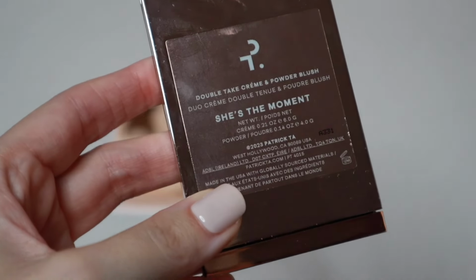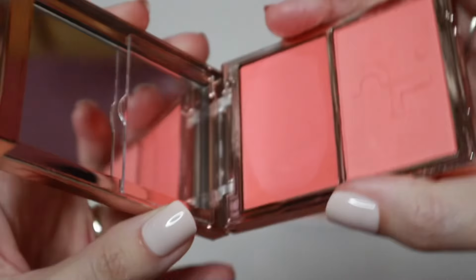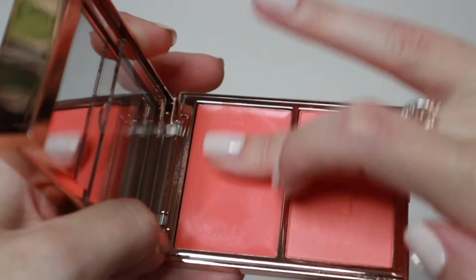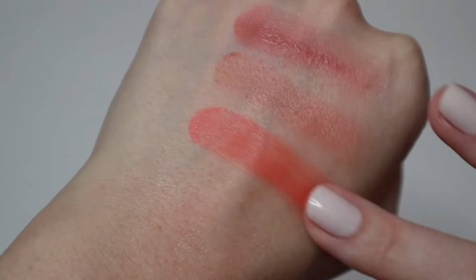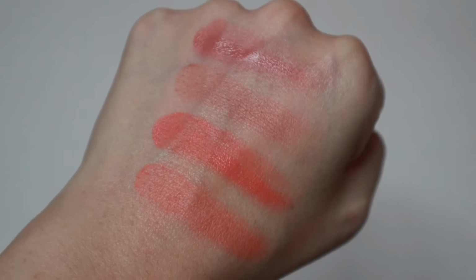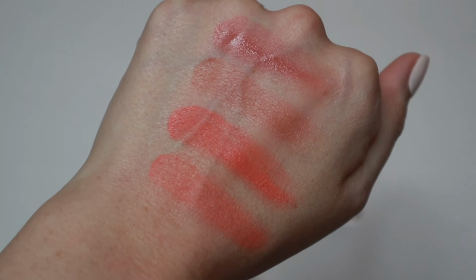Then I have She's the Moment, which is this pretty little pop of orangey kind of shade. These were some of the new ones that released for the springtime, and these are very pretty. So we have the cream and the powder. I mean, just lovely. He has a few other shades in his line that I would love to pick up because these are really nice.